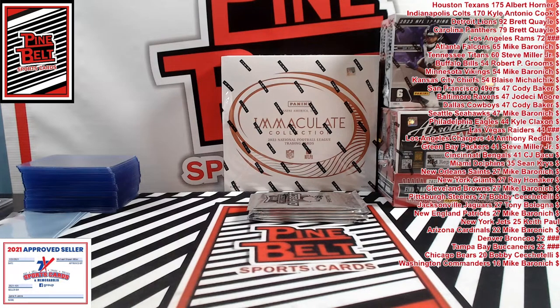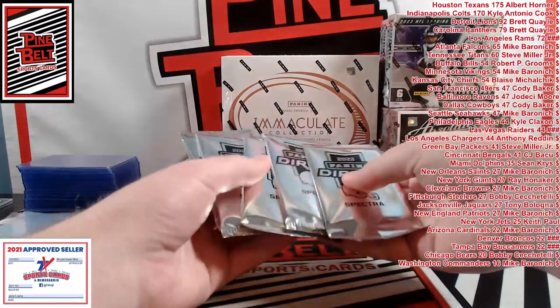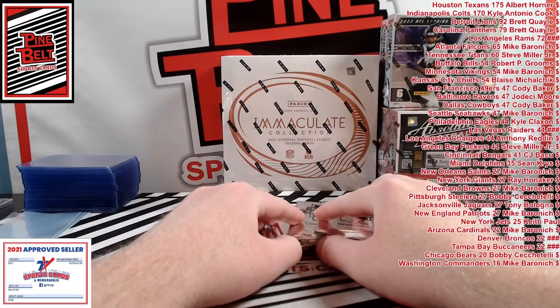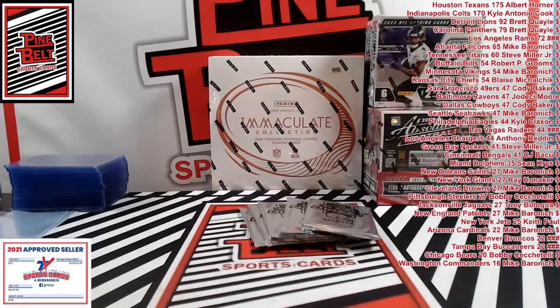Alright, so we got 5 Spectra packs, 2 cards per pack. Every card's going to be numbered out of 8. So, I pretty much think if your team gets pulled, you'll cover your buy-in on these for the most part, especially if you got a quarterback team or something like that. So, just got to get your team pulled on these.